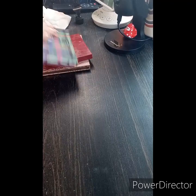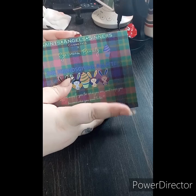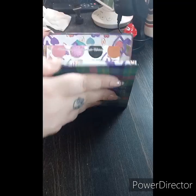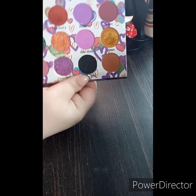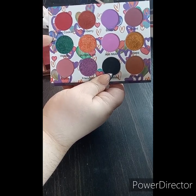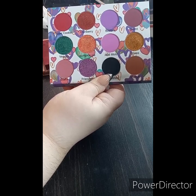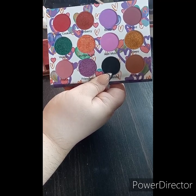I have 3 palettes here that are also on my desk that are in projects. This is the St. Angel Centers with Ice Cream Beauty, the Friendsgiving palette. Open. And this is just a lovely formula. This is my first palette from the brand, and I definitely want to try more. I have this green shade in a project, and I just think that it's beautiful. These shimmers are stunning. I do think that this green is a little out of place in the palette, personally, for the color story, but this palette is stunning. Absolutely a keep.